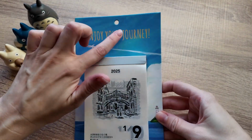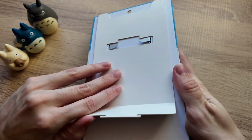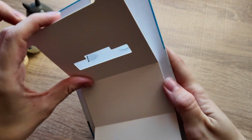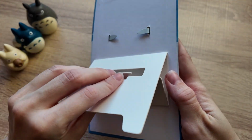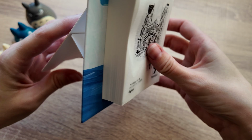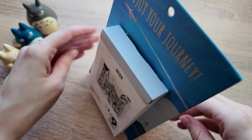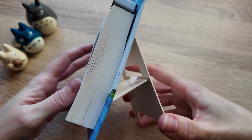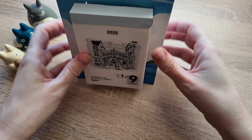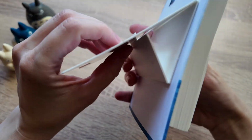So I don't have a hook to hang it on, so I will set up the stand, which is actually very, very simple, and I've just done it without even thinking. Oops, and I've ruined that page there. So it does stand up quite straight, and that would be nice to have on my desk for this year. I'm just going to put that down here.